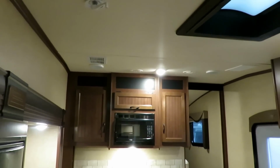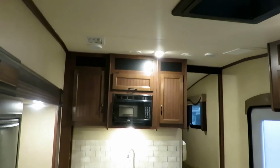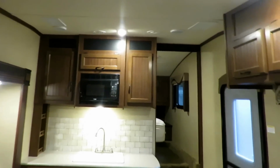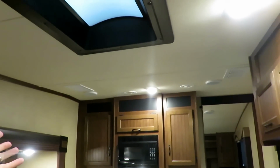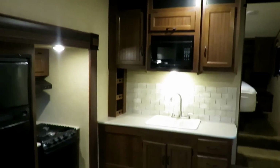So that, in conjunction with the climate shield package that we have on here, this thing's going to be an extremely good summer camper in pretty much any climate. Because you've got a big air conditioner with good ducting systems in a very small cubic foot of space. It's going to do the job well.